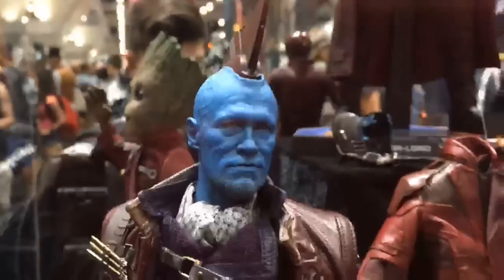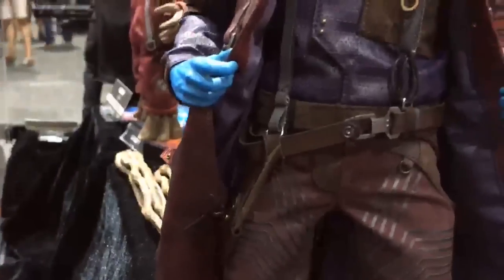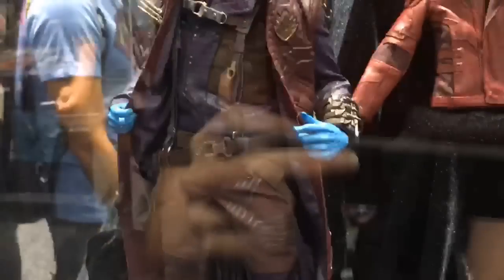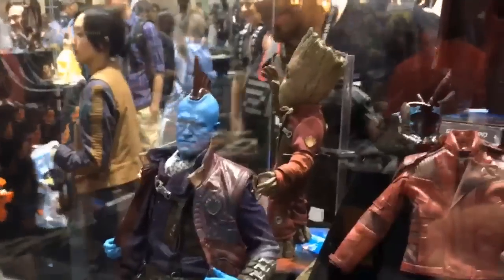Is he cool? Yeah, he's cool. You can see he's got his arrow. I'm not very good at whistling, or else I would do it for you guys, but I don't want to get the arrow out of the case just in case it works. So that is Yondu from Guardians of the Galaxy Volume 2.